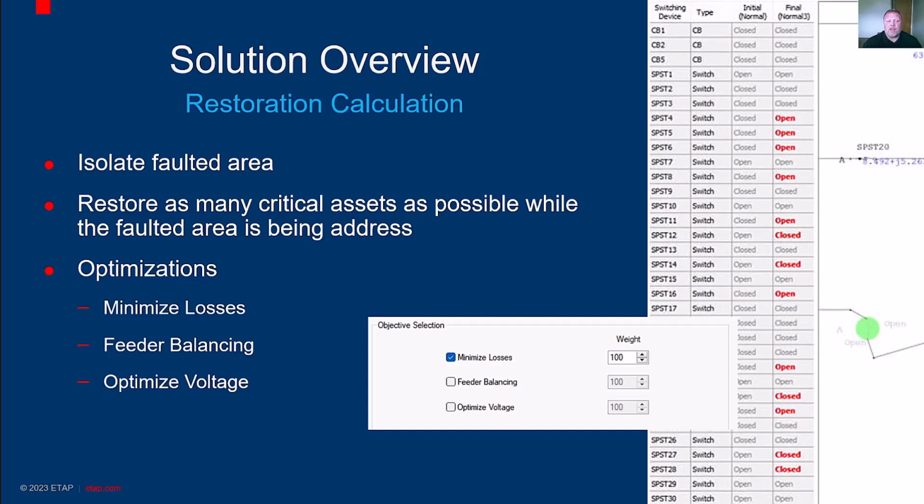The restoration calculations can include various optimizations, such as minimizing losses, balancing the feeder, optimizing voltage, or any combination thereof. These optimizations help to ensure that the restored system is operating at peak efficiency and reduces the likelihood of further outages or faults. The engine's ability to quickly and accurately calculate these restoration steps is a key advantage, allowing for a more efficient and effective response to outages.